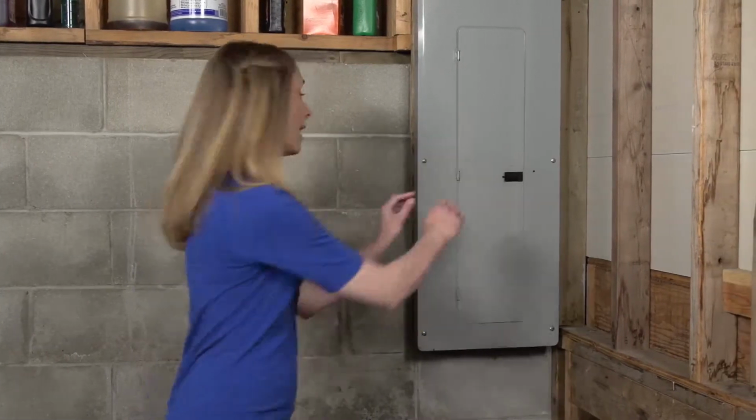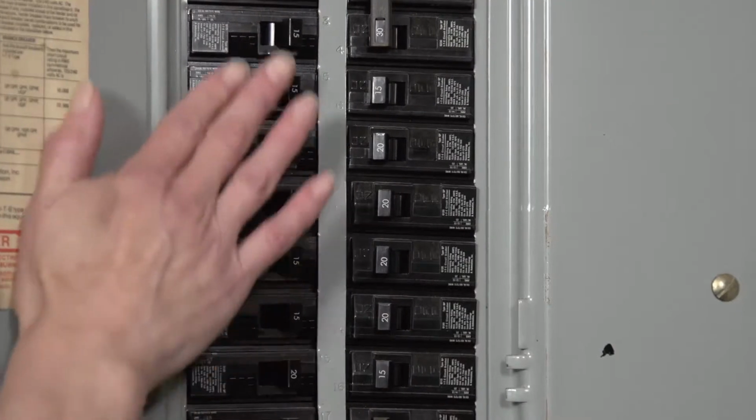Now, this metal box is an electrical panel. It's where the main power line from outside enters the home and then gets routed throughout the electrical system inside the home. Now, inside the box, these are the circuit breakers.